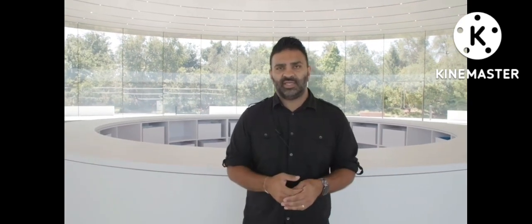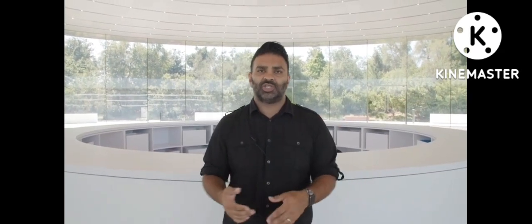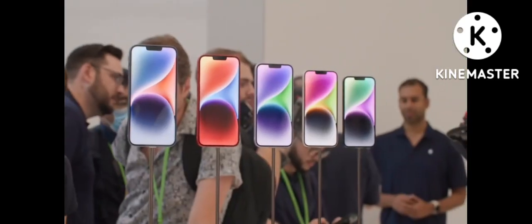The weirdest thing about this event is that almost every video had a car crash in it. Apple's got a new feature on the phones and the watch where it can detect car crashes and alert emergency services and your emergency contacts.